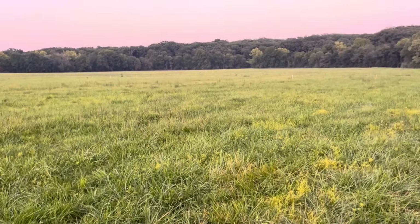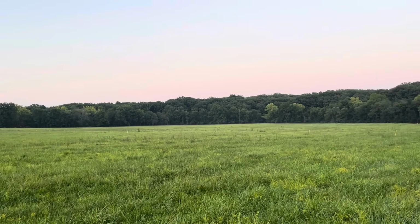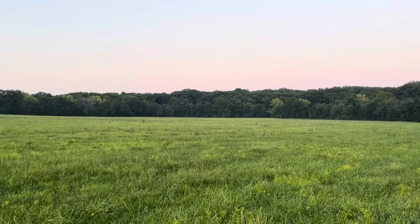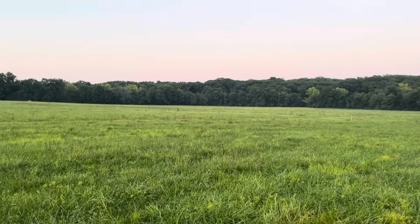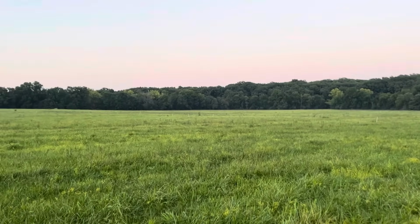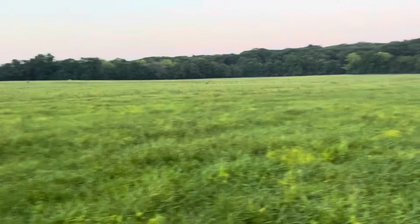Look at a deer. Look at him. See the white, see him jumping over there? Way over on the side of that field. There we go. He's still jumping, running all along it there. I think I counted 12 down here the other day.